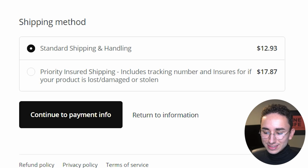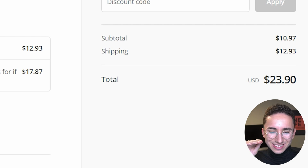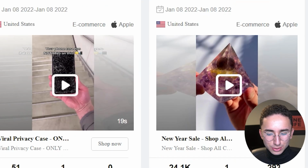$12.93. So really it's not $7. We're charging about 20 bucks for these, but it's a much more enticing offer when you say 7. So I would say that conversion rate is definitely lowering from 10 to maybe 8 with that, but they're definitely making a lot of money. Would I personally recommend selling them? No, legal stuff. I mean, you really don't want to copy people.